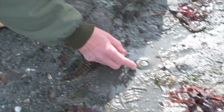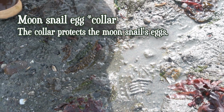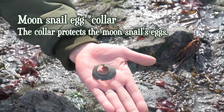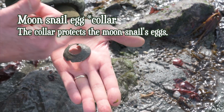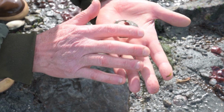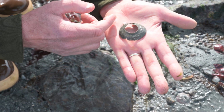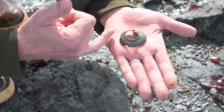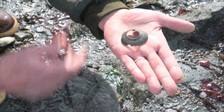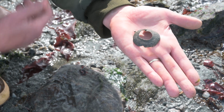So this isn't a creature, but this is the eggs of a creature. This is the eggs of the moon snail. And the way the creature makes this, it's called a sand collar, is that the snail exudes a glue with its eggs, and it glues the sand grains together, and embedded within the sand grains are its eggs. And we often find these deposited in the sandy areas of Glacier Bay this time of year.